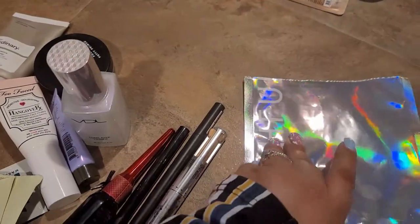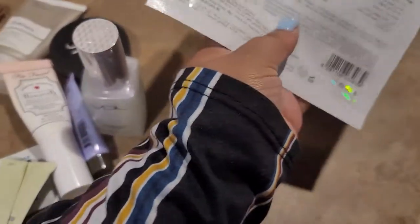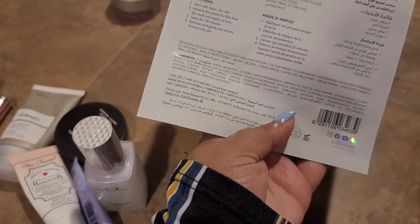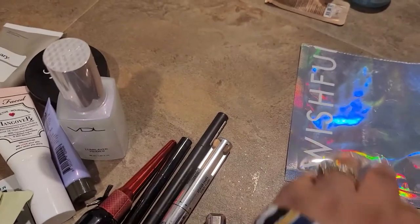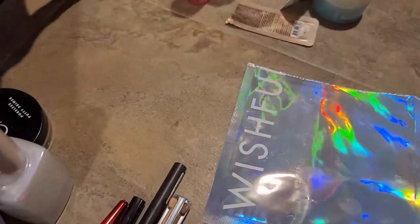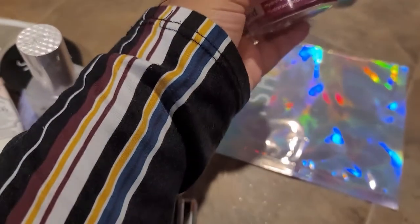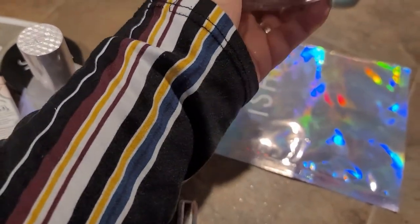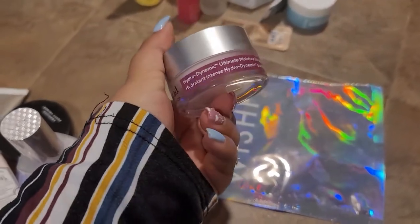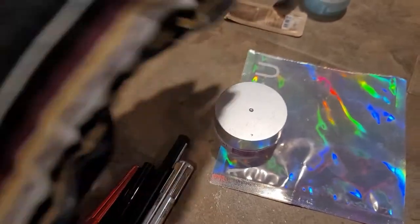This is really good. Really good from Wishful. Let me see. Does it have a name? I don't see the name. But this... Oh, Cocoon Mask. The Cocoon Mask. Yeah. So, I have an eye cream in here, which was okay. This one from Murad. I did like it because this one was hydrating for under my eyes. So, I enjoyed that one.